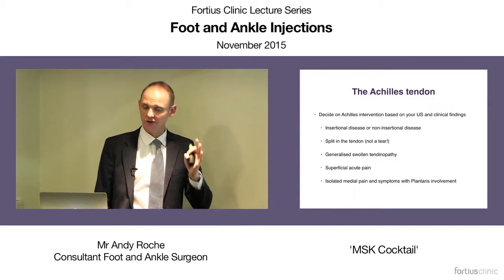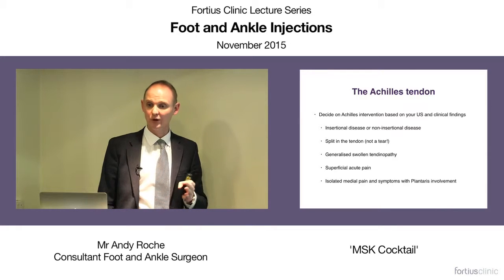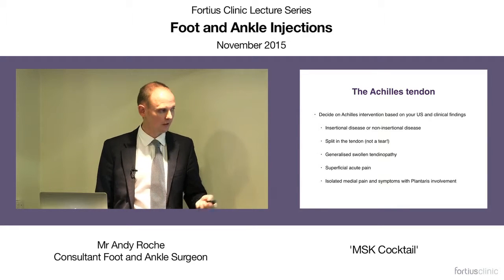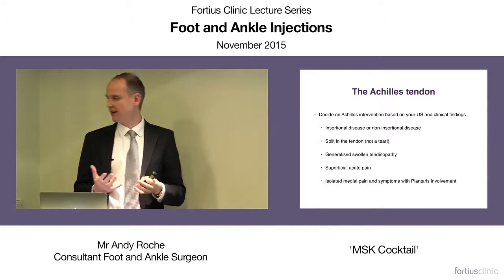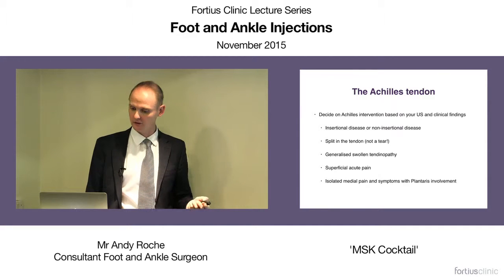A split could be a degenerate longitudinal defect in the tendon that functionally may not be causing anything symptomatic, but on the scan has been picked up as a tear or a split. So that can influence your treatment. Do they have a generalized swollen tendinopathy, the classic, diffuse Achilles tendinopathy? Because again, that's something totally different from a simple split or a tear.